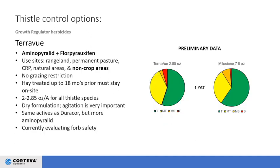Okay, very last one. Sorry, I'm sure you're tired of me rambling on, but the last one I want to talk about is TerraVue. So this one is very similar to Duracor. It has the same chemical components, but they are in different percentages. And this product is labeled in those non-crop areas. That's actually why I wanted to bring it up. So if you want a selective product to use in your non-crop areas, this might be a good one for you. All those same things that I mentioned previously with aminopyralid still apply here.